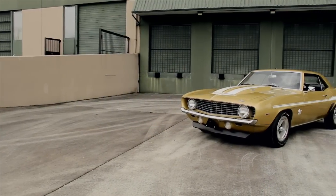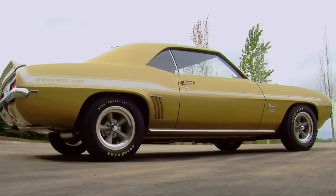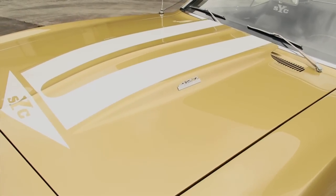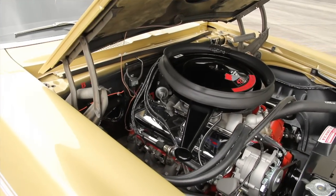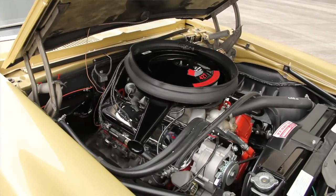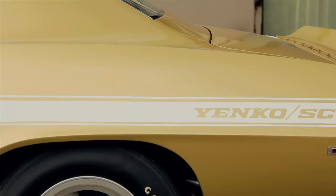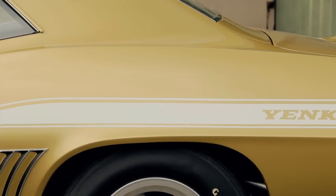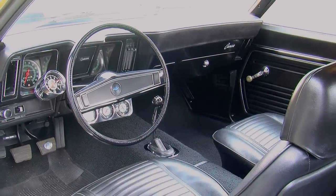Our number 4 in the top 5 Camaros from the Brothers collection isn't quite as flashy as the Cherokee, but it's still a shining star. It's the 1969 Yenko 427 Camaro we presented in episode number 165, and it's one of only 10 '69 Yenko Camaros painted Olympic gold. See all the performance additions that make this 450 horsepower Camaro special in Muscle Car of the Week episode number 165.